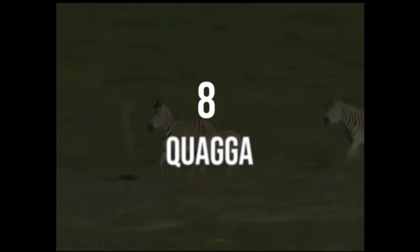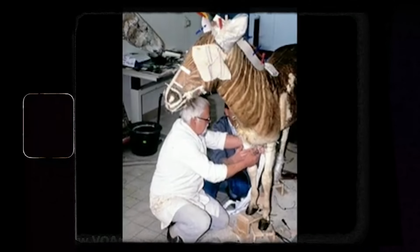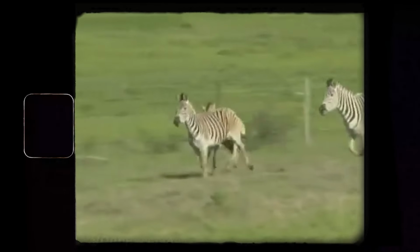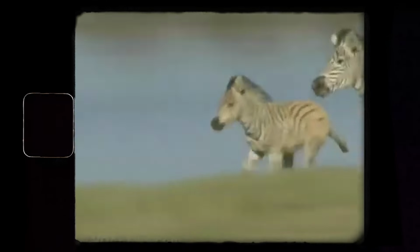8. Quagga. Once upon a time, the quagga, a rather unusual subspecies of the plains zebra, roamed the wilds of South Africa. The front half of the quagga was striped just like a typical zebra, while the back half was solid brown, making it look like someone couldn't decide if it was a zebra or a horse. However, by the late 1800s, this unique creature was no longer to be found in the wild, and the last known quagga took its final breath in an Amsterdam zoo on August 12, 1883.